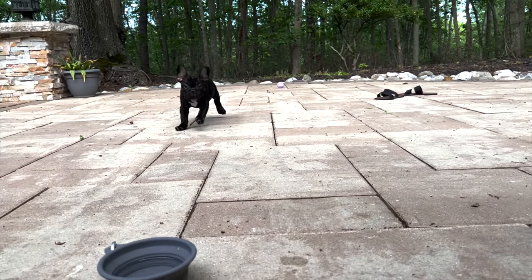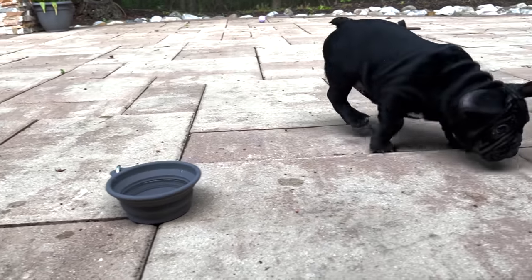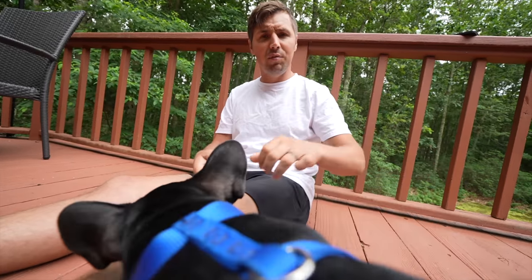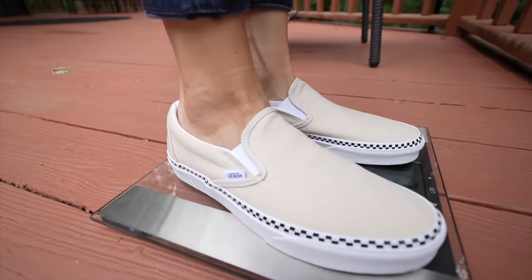As you guys could tell, there's a big difference in size compared to the first time that we got him. I don't know the exact weight. We've got to get a scale to figure that one out. I think that's the next thing we've got to do. Do we have a scale anywhere? So my wife's going to step on it, but she doesn't want you guys to see her weight right now.